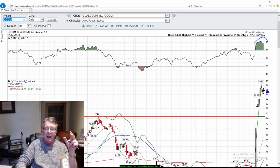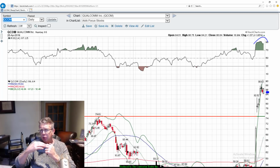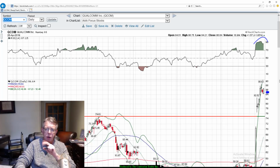The question is, do we break out to new all-time highs, or do we fail to break out? And then we'll be looking for a new entry point to sell Qualcomm short. I might even be a buyer to the long side next week. I'll keep it small because I am worried about a breakout above 88.63. And I will be using a trailing stop loss order so that we catch as much maximum upside potential as possible with as little downside risk as possible. So please use a trailing stop loss order if you go into this trade to the long side.